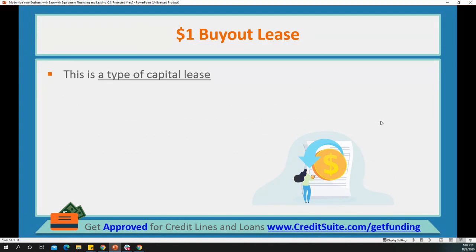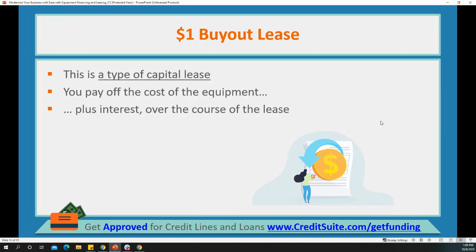The $1 buyout lease. This is a type of capital lease. You pay off the cost of the equipment plus the interest over the course of the lease, and in the end, you owe exactly $1.